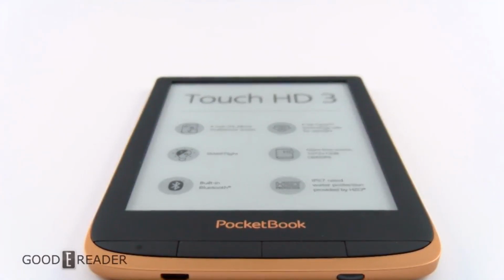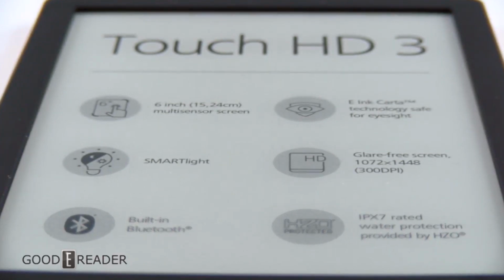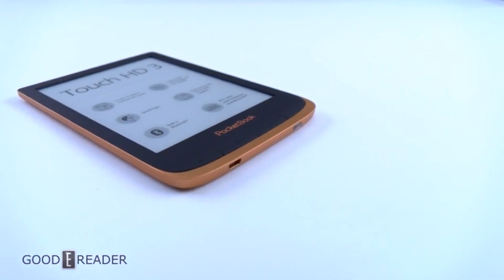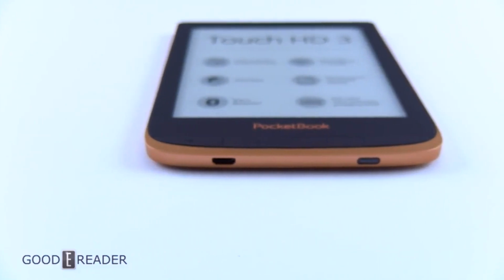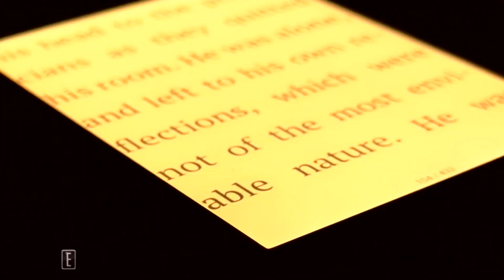Dual-core 1 GHz processor, 512 of RAM, but the most interesting thing about this is the integrated audio features. It comes with a USB audio adapter and Bluetooth built in, and it does support MP3, M4B, and a whole bunch of other formats. It also has text-to-speech, and PocketBook basically pioneered the whole e-reader dongle thing before a lot of other companies started to adopt it, so this thing is definitely worth taking a look at if you haven't seen it before.